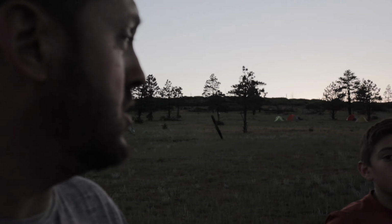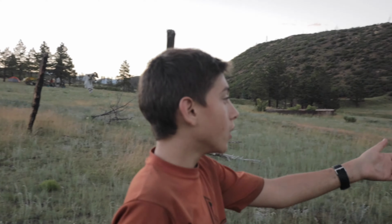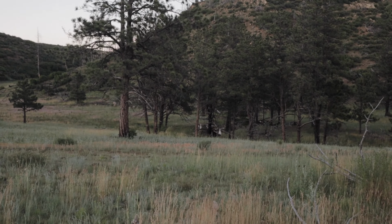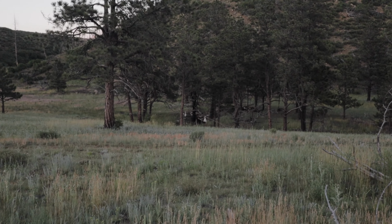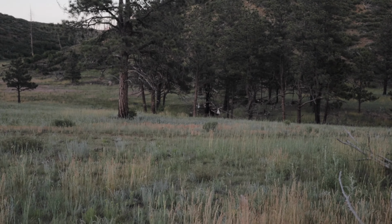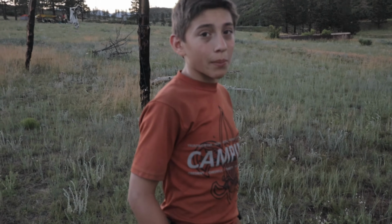Joe wants me to show you something. Joe, what do you want to show? Well, what I want to show is that the crew set up bear bags differently. We actually had to use rope. We'd used rope previously, but we actually had to make the bear bag wire ourselves. All we had was rope, trees, bear bag, and a carabiner. Now, why do you have to do it a different way? What do you mean by that?